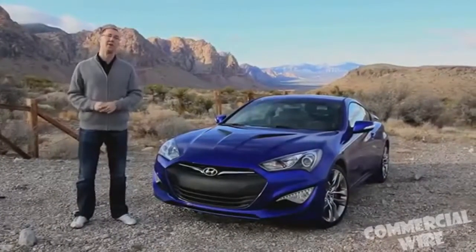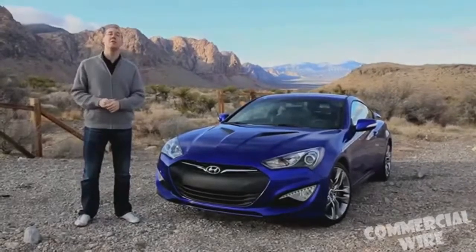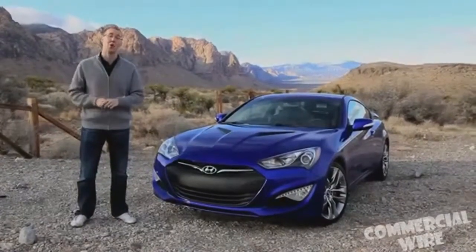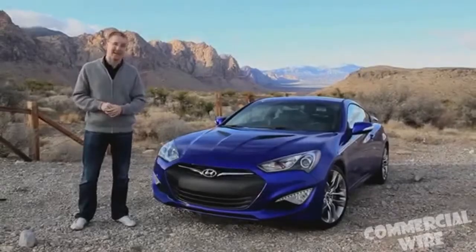Hyundai is known for building fuel-efficient cars, for building cars with a lot of value. They're even known for building good-looking cars. But sports cars is one of those things that they've never really taken a hold of, making the Genesis Coupe a real black sheep in the Hyundai lineup.